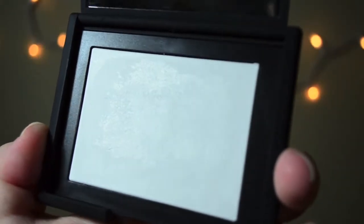Okay, so here it is. It's just a white looking powder. It comes off a lot more translucent than it looks. And I heard with this product that there's kind of a barrier that you have to get through. Some people I've heard say that no matter how many times they put their brush into it, there's no product coming up.